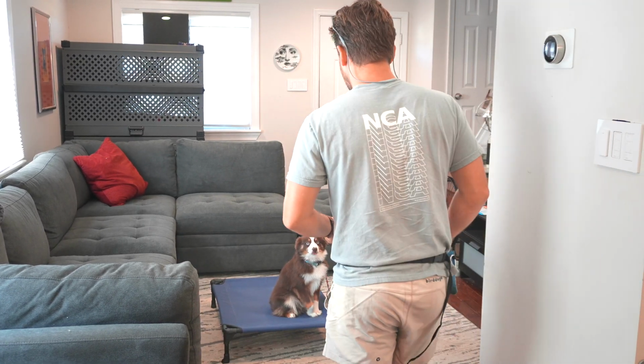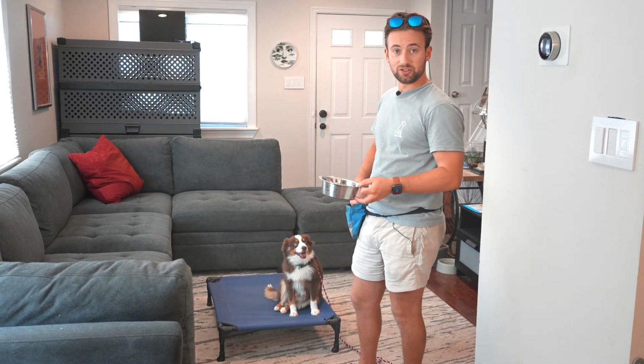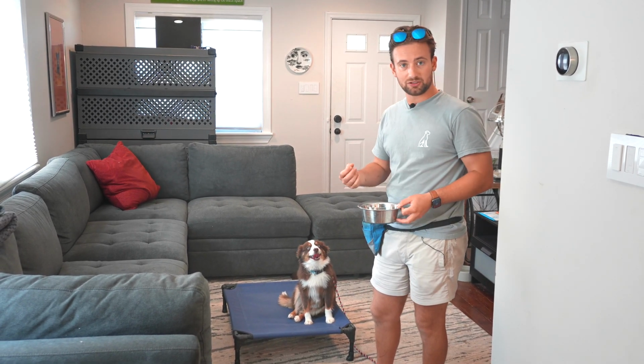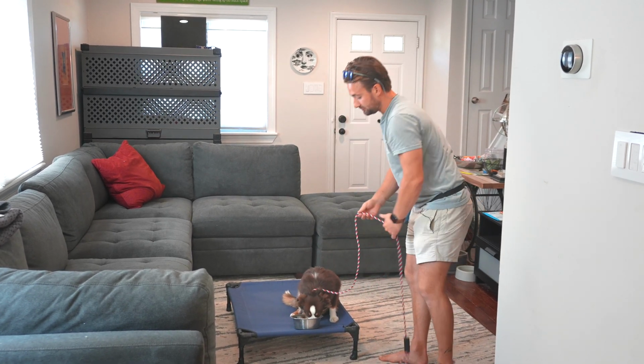And so we're kind of to that point right now where we're generalizing, and I'll give you a little example. Let's see if we can get Toast to resource guard. Oftentimes he'll resource guard a bowl, like whatever bowl his food is in, as well as high value resources to him, such as his food, or these are even higher value treats. These are hot dogs. We're gonna give this to Toast, give him in the bowl.